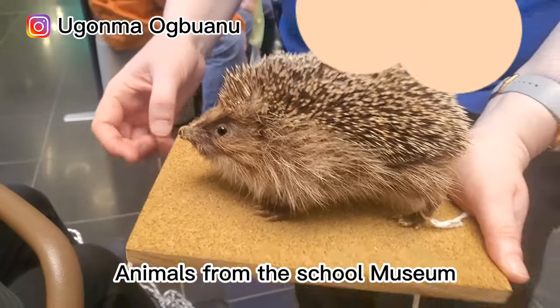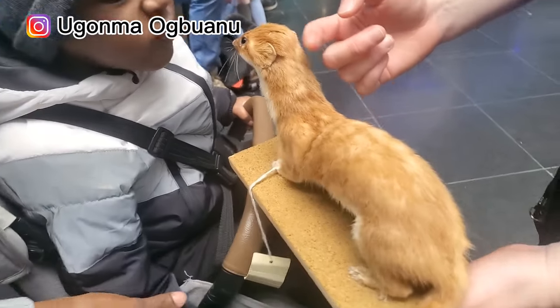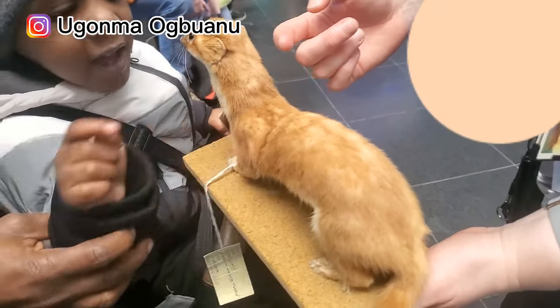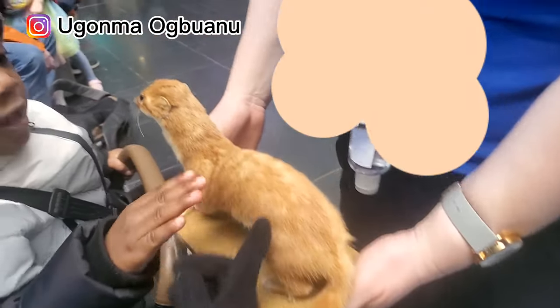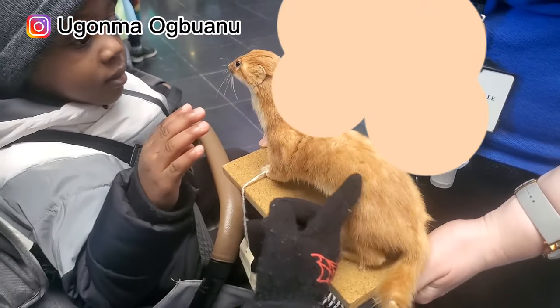They're made from the same stuff as our hair and our fingernails. He's soft. Come on. Chico, touch it. Can you touch it? His face is not as nice as a hedgehog. It is not a hedgehog, it's a weasel.